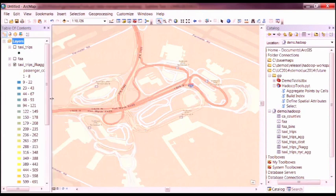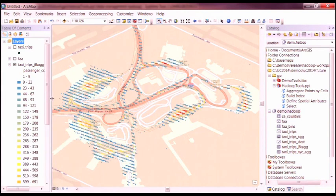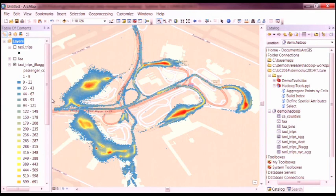So this is just a cool data set to mess around with. You find out all kinds of interesting things. You look at the airports, you look at where they're turning on their meters, and you can also do the same thing with the destinations. So that's pretty cool. You can also start looking for fraud detection. There are some data points out there where you ask, why are they turning off their meter there?